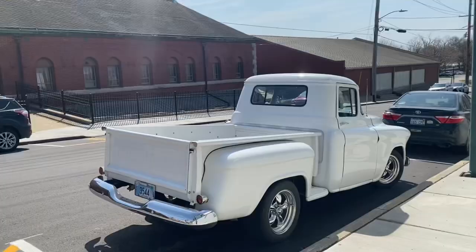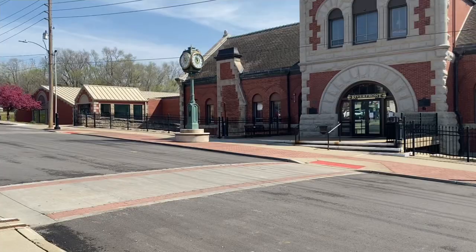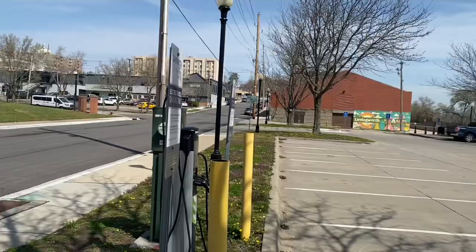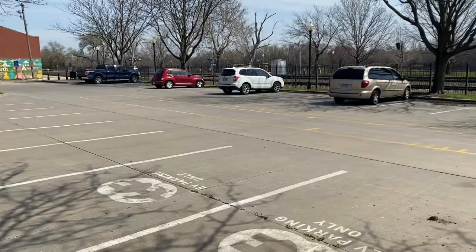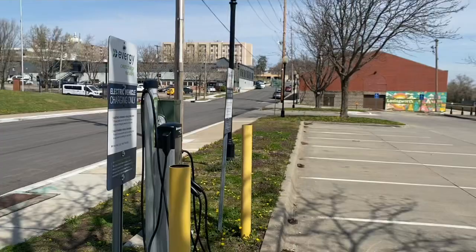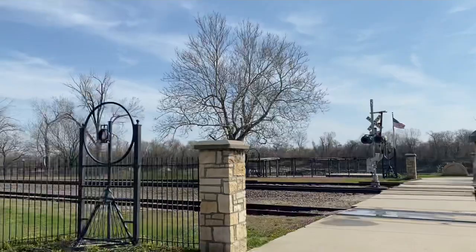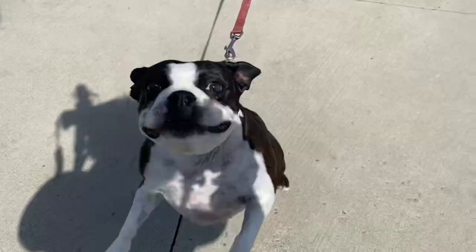Wow, what a car. This is the Carousel Museum. And here's an EV parking for if you are in Leavenworth, Kansas, for EVs. And folks, here's the entrance to the train in a city park over here. There you go.